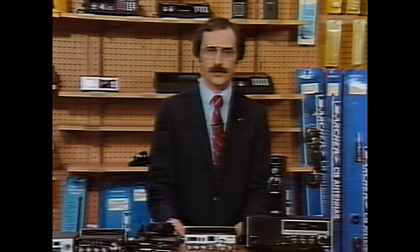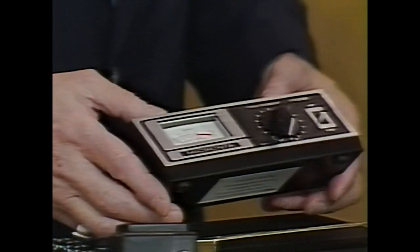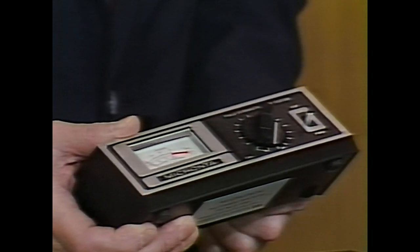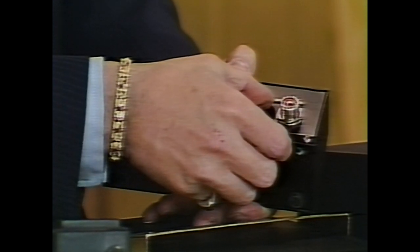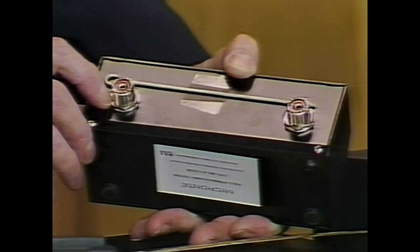SWR is standing wave ratio. This is the performance of how well your set and antenna are matched and how much of the signal is going to get from the set to the antenna and vice versa. This is measured with an SWR meter. Our 21525 is an example of this type of product. It is a very simple product to use. It has a calibration control on the front as well as a switch. To use this product, you simply would attach a short length of cable, like the adapters we have in the line, between the set and the meter, and that is marked TRANS, which means transmitter. And this connector, which is marked ANT, would be hooked to the antenna.